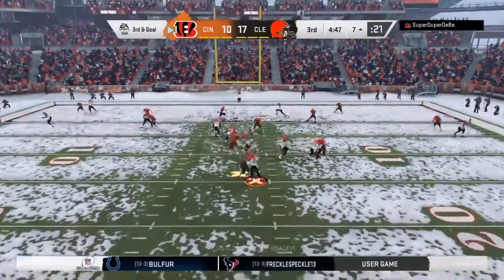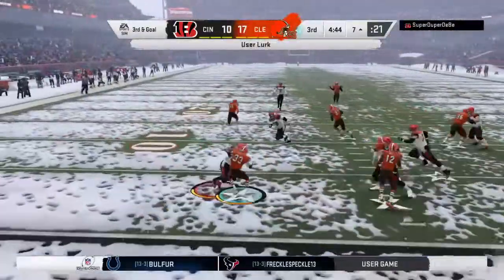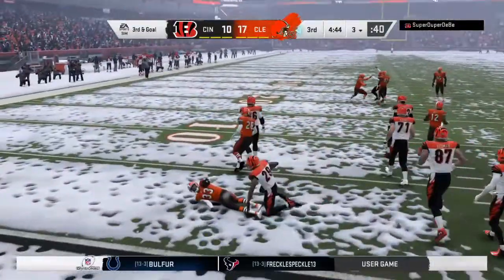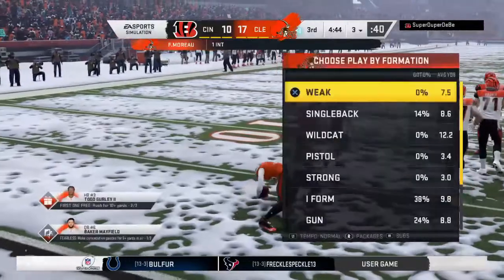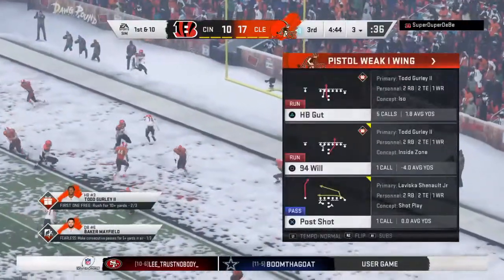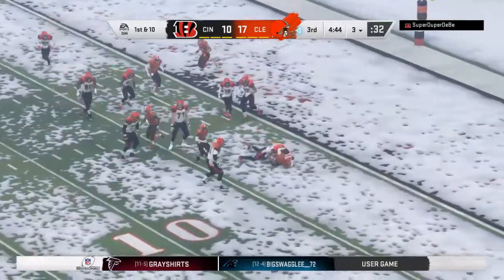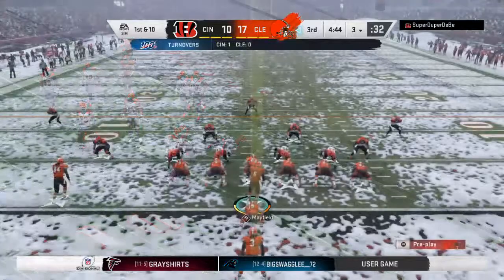Out of the gun, Newton. And this is going to be intercepted. Picked up by Fabian Moreau. And he is going to be stopped on the return at his own 3-yard line. First possession of the 3rd quarter, an interception, so maybe a second-half tone setter. Indeed, and not the tone they wanted to set.